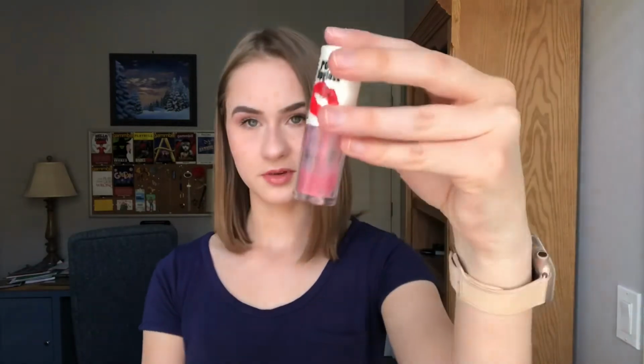Now for the musicals Newsies and Dogfight, I'm going to talk about these products together because I use them together. This is a Franken lip product that I put into this container once it was empty. And as you can see, I do not have much left.